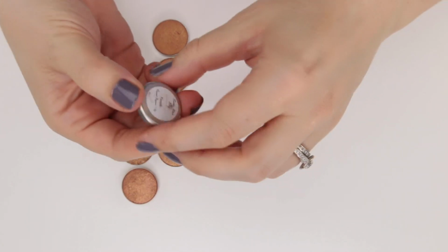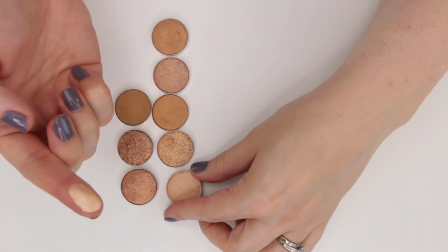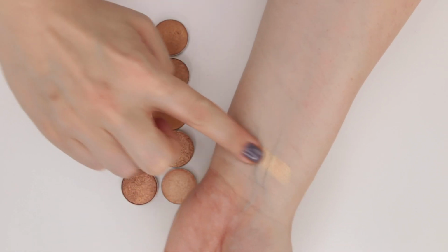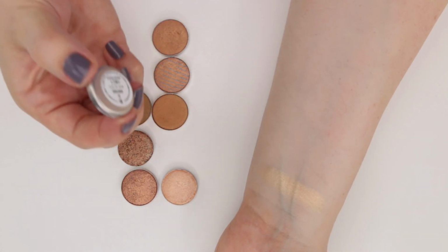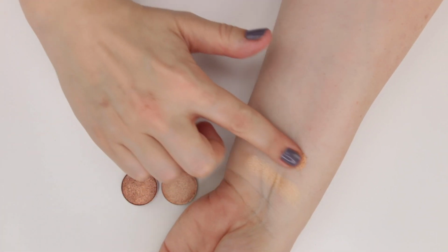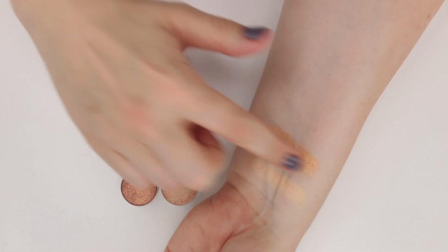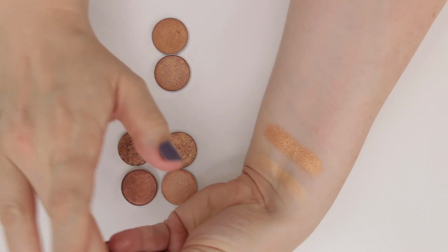All right, so now we've got some warm bronzy shades, some lighter bronzes and deeper bronzes. Let's go ahead and swatch these. This is Fireside by Sydney Grace. This is more of a peachy gold, but it's definitely got a lot more warmth in it than some of the other more neutral golds that I have over there. This is 20 something by ColourPop. That is a beautiful high shine foil. This is Sunset Gold by Coastal Scents.